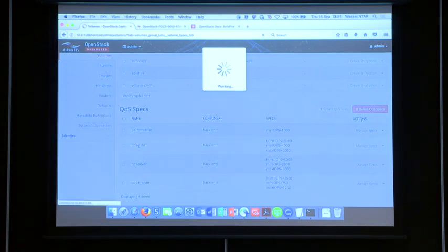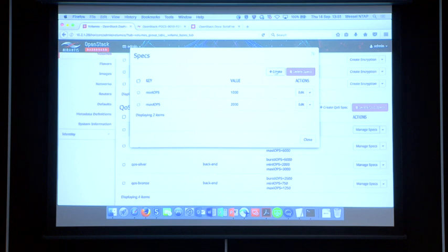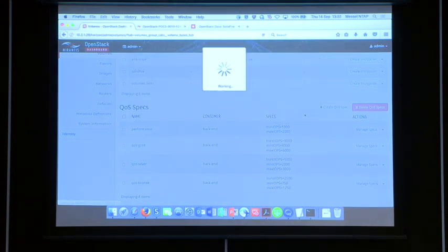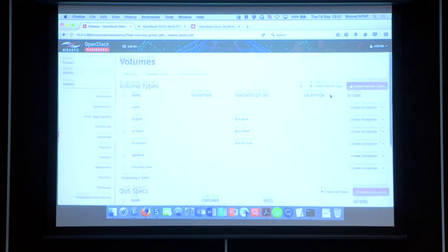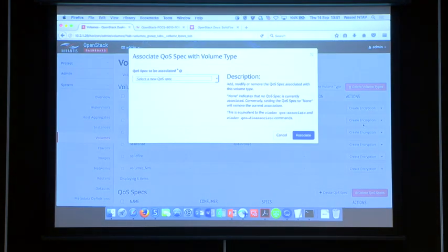And do another for the burst level, of 20,000. Or let's make it 18,000. There we go. And now I can associate the performance tier I've just defined and managed to our profile of today. So that's the performance one we just created. And then I would say associate.